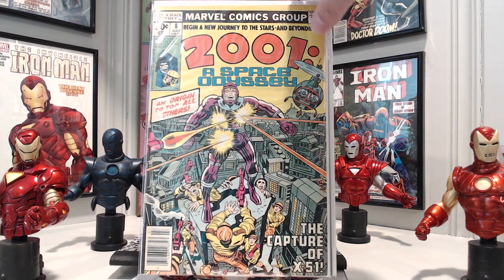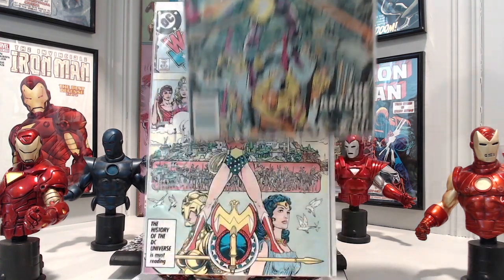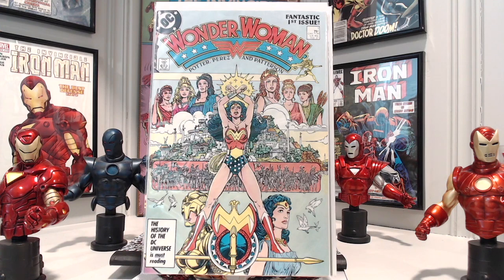Now the Copper Age is usually between 1985 and 2000. Now after DC's Crisis on Infinite Earths, where they rebooted all their characters, I began reading and collecting DC titles, and one I really enjoyed was George Perez's Wonder Woman. This is Wonder Woman number 1, after DC's Crisis on Infinite Earths.